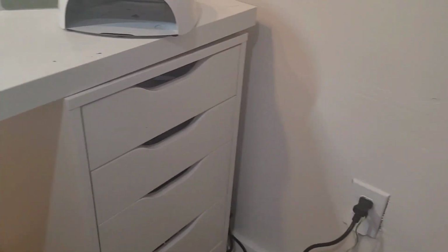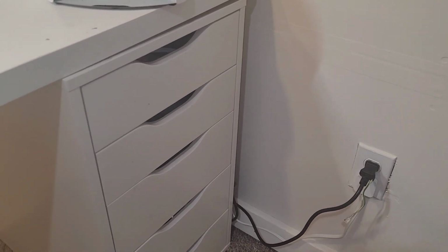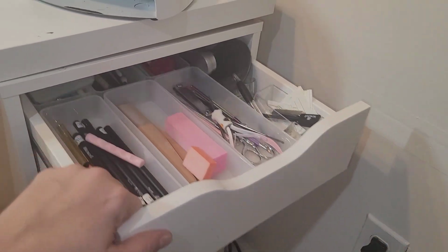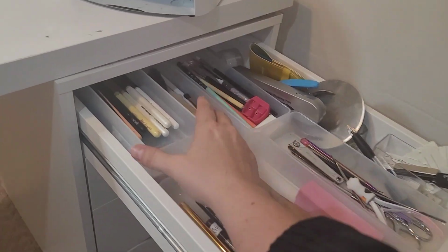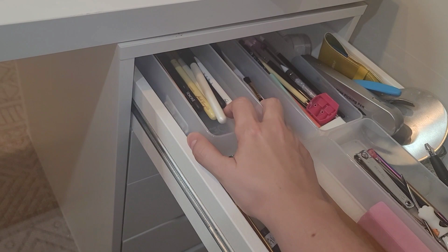So while we're here, let's take a peek into these drawers. Guys, I know my videography skills are lacking. So if you can stand watching this, I really, really appreciate you. Okay, so this top drawer, here are those Target containers I spoke of. One thing that's great about them is that I can double stack them, and the drawer still closes.